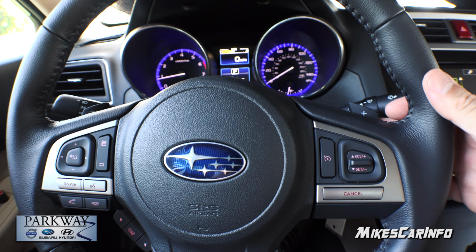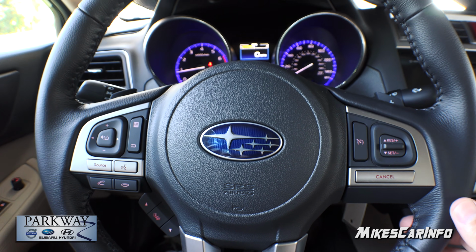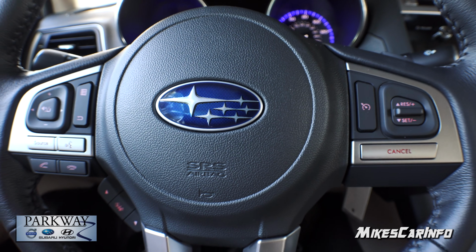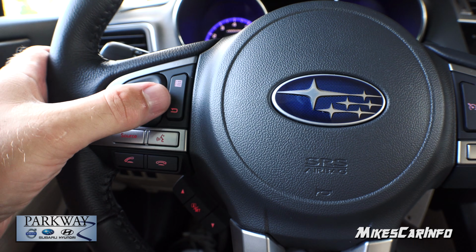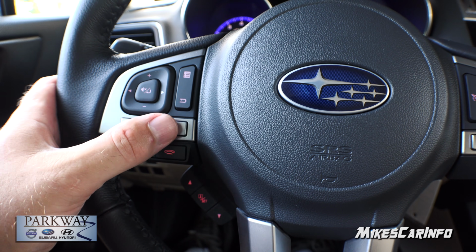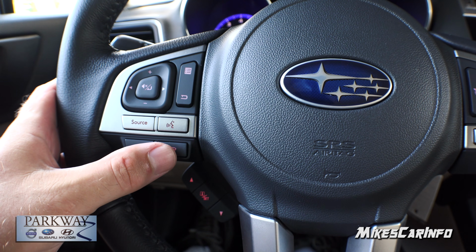You have your paddle shifters on the back side, so you can cycle through the simulated gear ratios if you want to. So here on the right side is your cruise control. You can just turn it on and off there, and you set it and cancel it. On the left side, you have your volume for your radio, change through your presets, then you have a mute button. You can change the source of the audio. You have the Bluetooth audio controls here with the voice recognition, answer calls, and hang up.